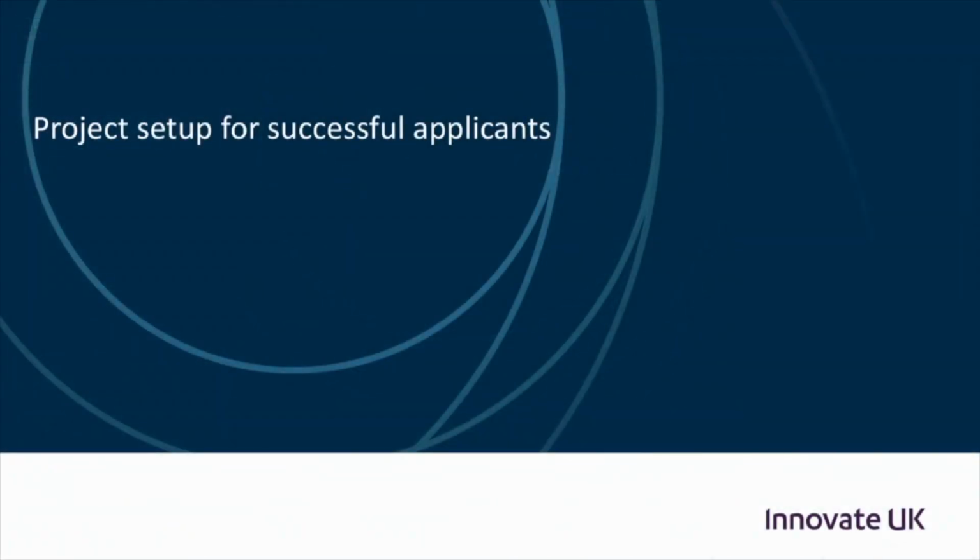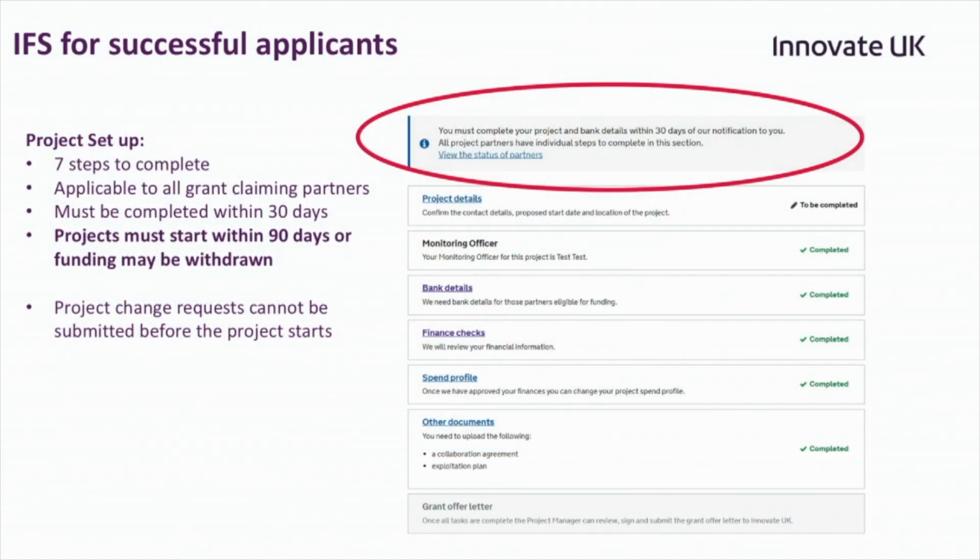Successful applicants will then go through to the project setup process within the Innovation Funding Service, which looks a little something like this, with all of the required setup milestones listed as headings. You as applicants therefore have good visibility of what you need to complete and also what we need to complete internally, which should hopefully speed up the process of getting your project off the ground, as there is a deadline in place for getting your project started for these competitions.